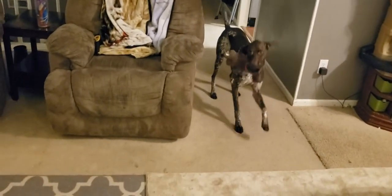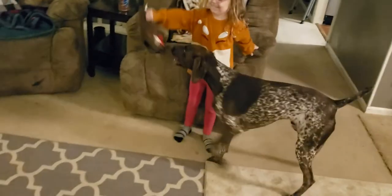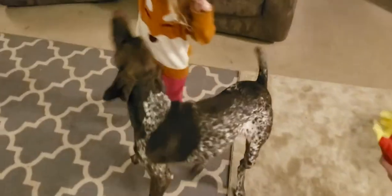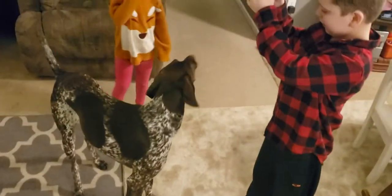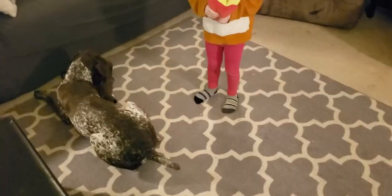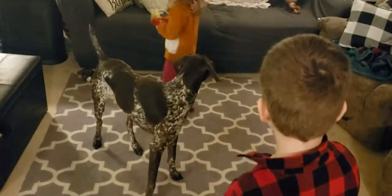Oh, hey, you can see me falling. Come on, Riley. Riley, easy. Drop it. Drop it. Riley, drop it. Okay. Oh, you're surprised. Sit. It's like, I'll take the reindeer. The gingerbread. Oh, you like this toy. Go get it. You like it?